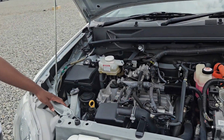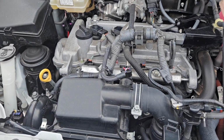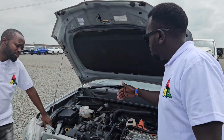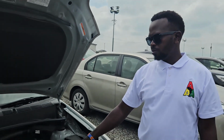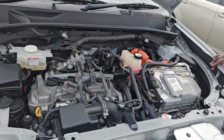I don't know why in the Kenyan market they love the 1500, because, you know, they say the 1500 has a lot of power. Yeah. And even in terms of speed, it moves very fast. And again, I've realized that the hybrid synergy drive engine can work separately. Yeah, so if I can elaborate more about that, yes.